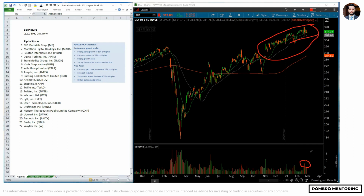Also, it's March, it's tax season. So maybe some of the longer-term investors that bought in March wanted to lock in long-term capital gains, which is holding stocks for a 12-month period. So this might be one of those reasons behind the scenes that you're not hearing.